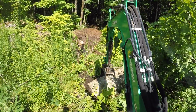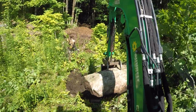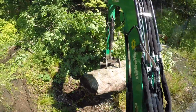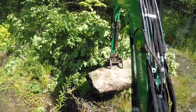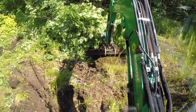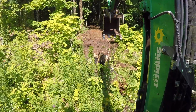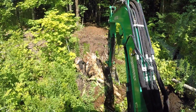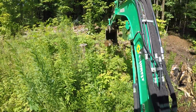That's a heavy one. Oh, that's heavy. Folks might remember this is that stump I had on the burn pile. I dropped it over here back in the spring. Oh, she's rotting away here, isn't she? See if I'm able to grab it at all.